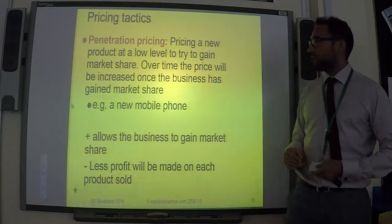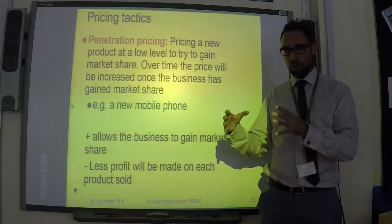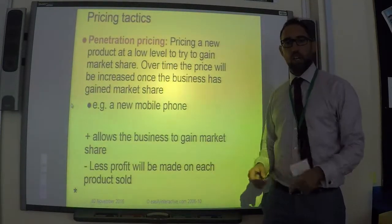Okay, next up we have penetration pricing. Now with penetration pricing, it's a little bit different to promotional pricing, because with penetration pricing, it's a new product. We've got a new product and we're trying to get into a new market. We're trying to penetrate and smash into a new market.